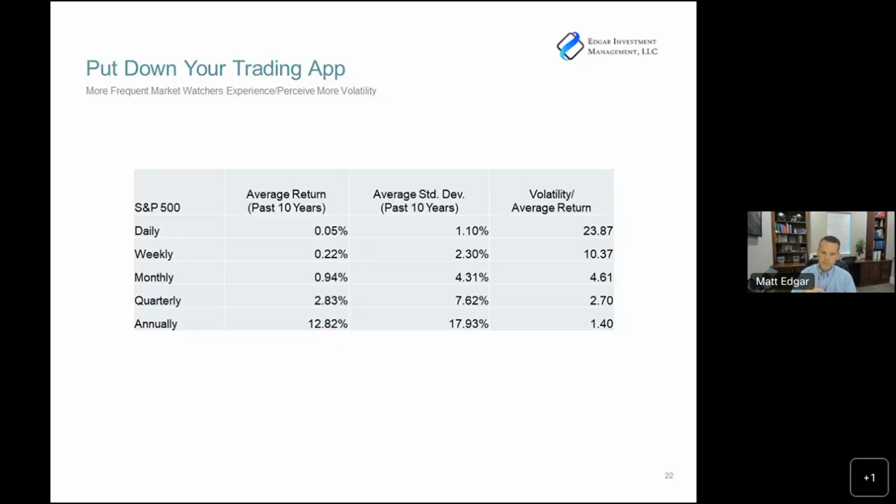Then we took that as a ratio and we said, what is our volatility to average return? So how much volatility are you getting per unit of return? So you can see on that daily, you have 23 times more volatility per unit of return. And as you move down to different measurement periods, that goes down. So if you look at the annual volatility per unit of return, it's only 1.4.